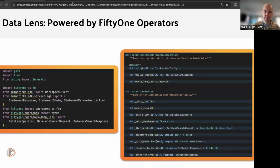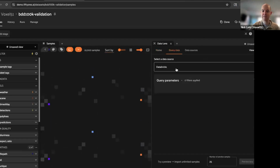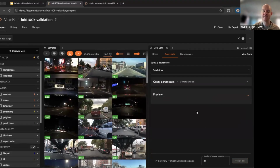So what it looks like in practice is something like this. Here I have a connection to Databricks. I currently have 10,000 samples in my BDD 100K set. In this operator that I've defined for this data source, I've enabled contextual search. This takes advantage of something Databricks has where you can take the vector embeddings of your data set and perform natural language search on it. So I might say, bright glare conditions. I normally use a different example, but because I was just looking at highly bright samples, I'm doing something off the cuff, and we'll see if this natural language search actually provides anything helpful.